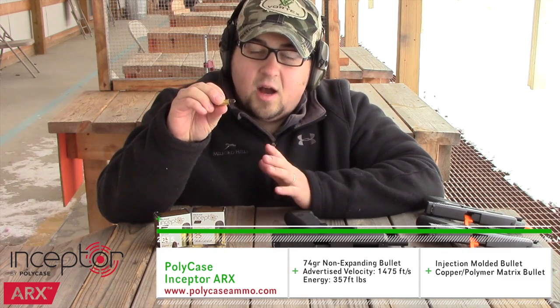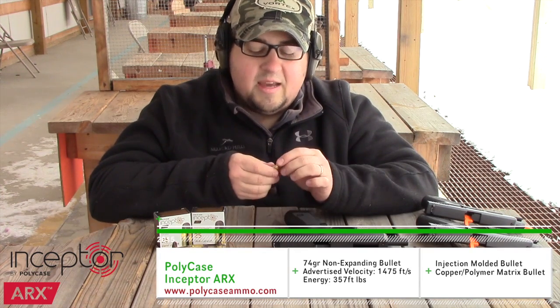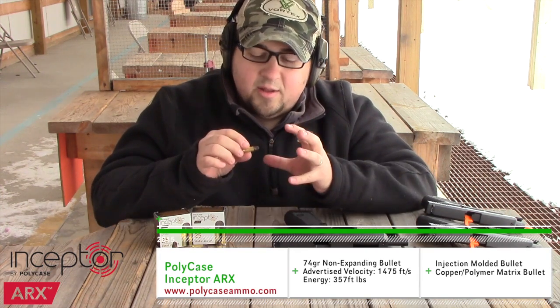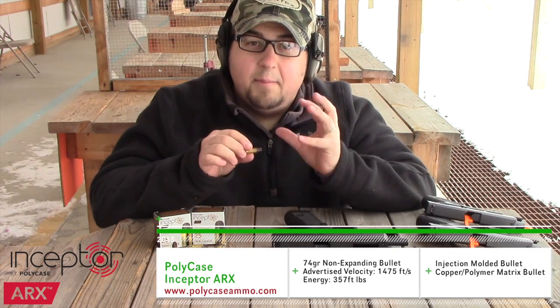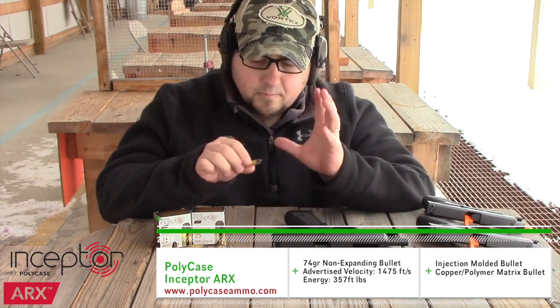This is a copper polymer matrix. So what does that mean? It's a copper with a high tensile polymer injection molded bullet. Very, very interesting. It's also a non-expanding bullet.